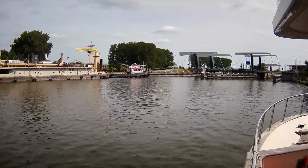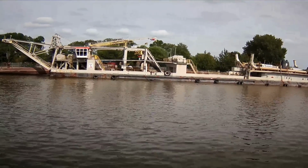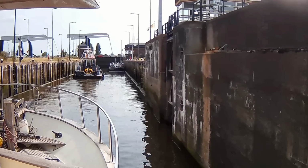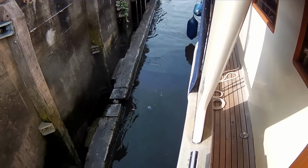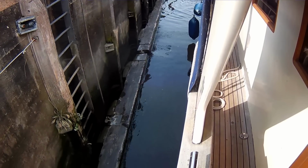When the special transport had passed the 7 o'clock bridge, they were allowed to enter the Gouda locks, the Juliana locks. And the tug barge left the convoy and joined the starboard lock with me. This lock in Gouda has a terrible wall because of the piles on the wall and the plank in the water.